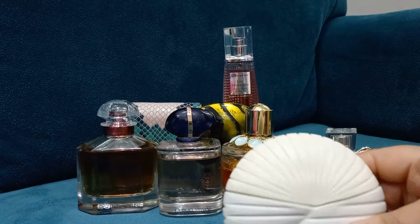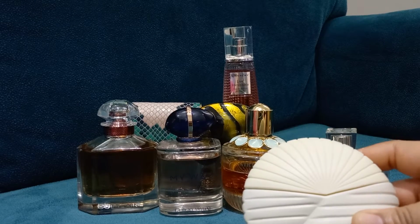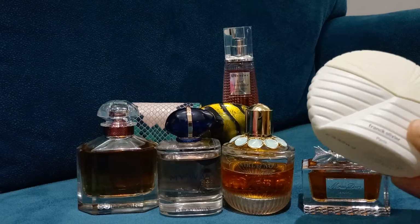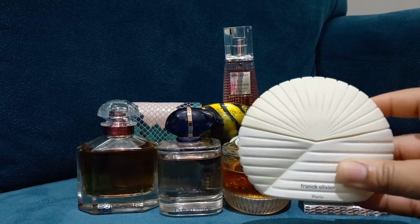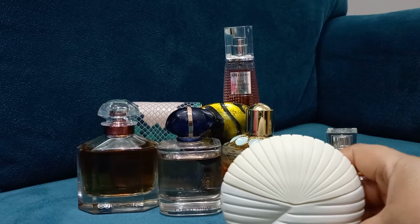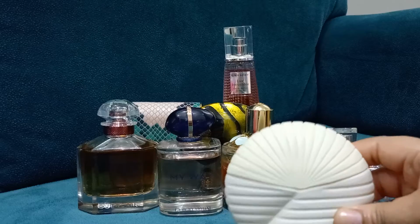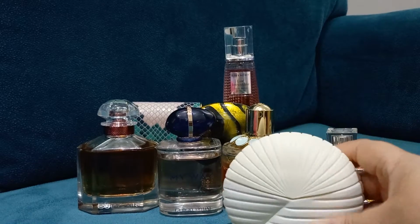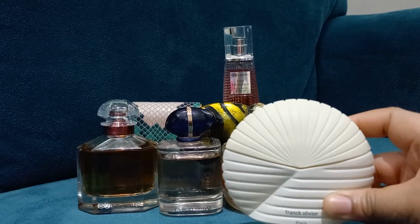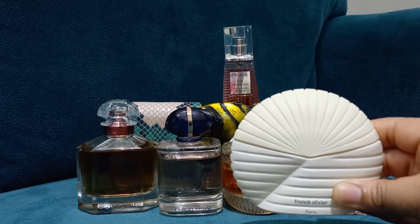So what other way do you get your design talked about? What other way do you get your fragrance talked about? You innovate, and that's exactly what they've done here. They've innovated with this bottle. This is a shell. It reminds me of the beach. It gives me peace. There's something peaceful. Maybe it's the white or the off-white color. It's just something really peaceful when I look at this bottle, and it invites me to use it.